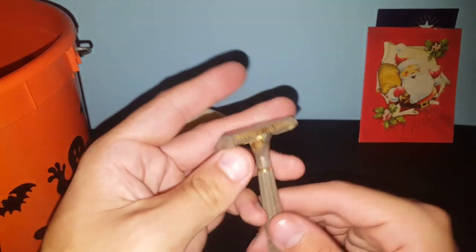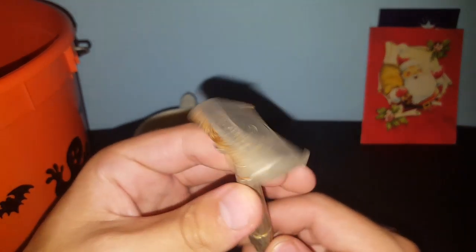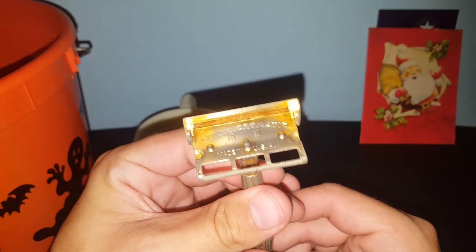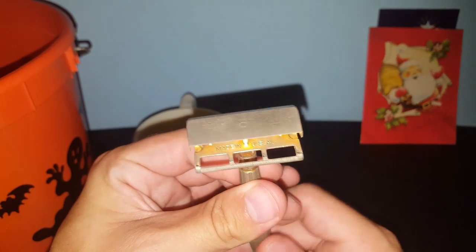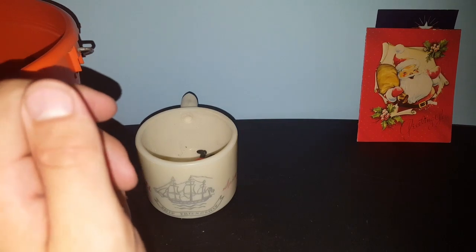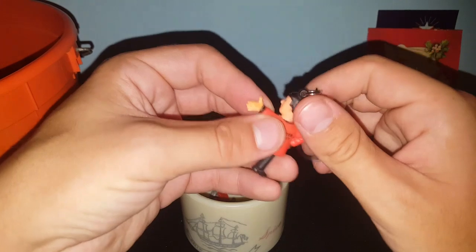I got a Gem razor, and I don't know why I keep picking up razors that are not Gillette. Gem razors are not worth a lot of money. I think what I might just do is give this to my dad to send into his booth, maybe for like $2 or $3, because they're not worth a ton of money. I don't know why I keep getting those. I'll never know. This is probably going to go in my jar of small items.